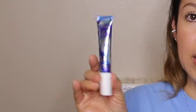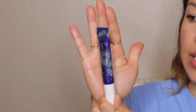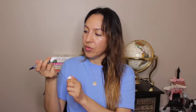This is what the packaging looks like. It's a really big container, so it's gonna take a while before I finish this one, and I do not want to squeeze it out because I have plenty of eye creams open already, so it's gonna take a little bit for me to start this one, but I can't wait to try it out and see how good it is.